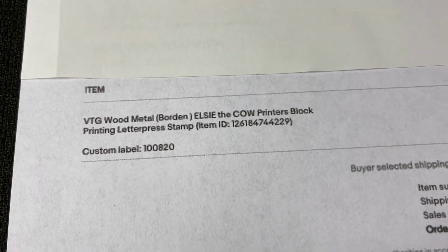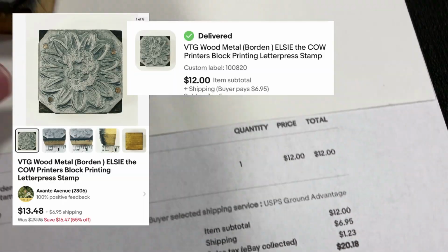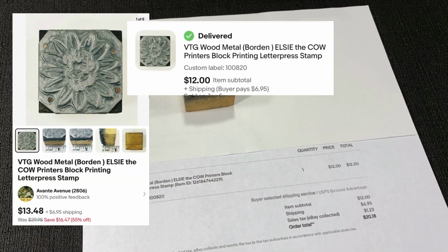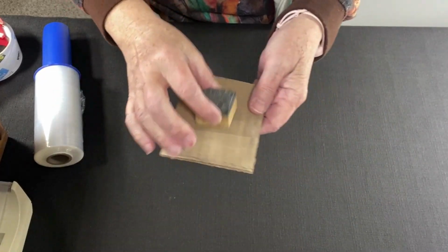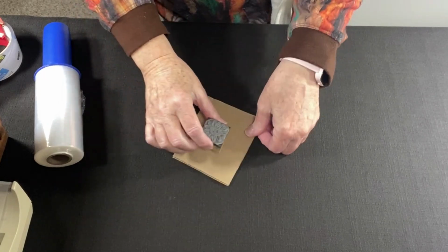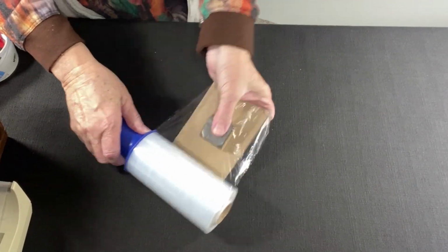Had it listed for quite a while. In fact, since 2020, sold on offer for $12 plus ship. It's such a small item that it could get lost in the package. I have a piece of scrap cardboard, and I'm going to stretch wrap the stamp to it. At least that's my plan.